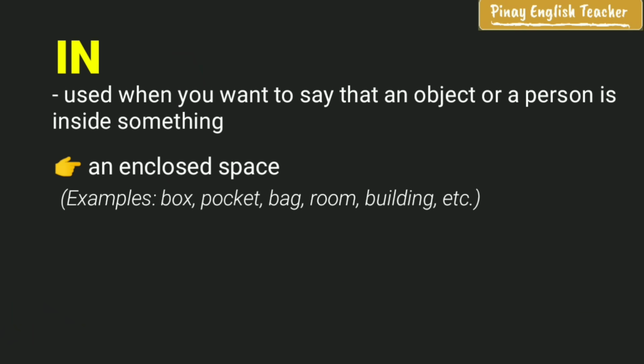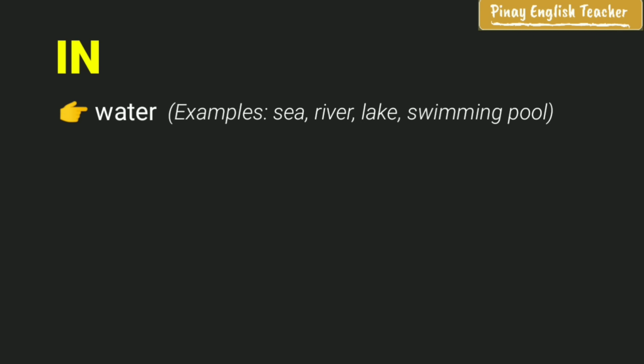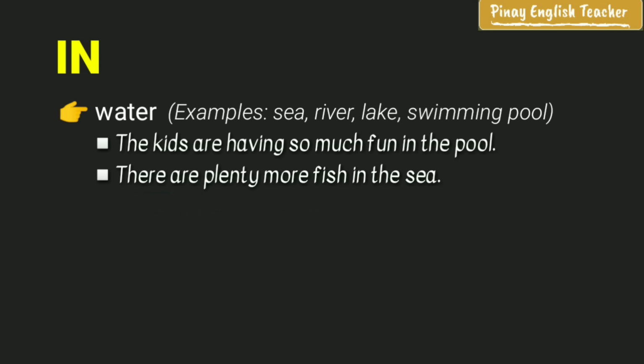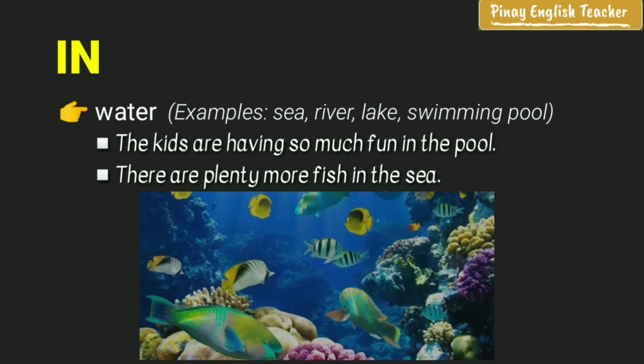Again, in is used when you want to say that an object or a person is inside something. Inside an enclosed space, nakapaloob sa isang bagay, halimbawa, box, pocket, bag, room, or building. You can also use this preposition when you want to say that someone or something is in the water. Examples: sea, river, lake, swimming pool. The kids are having so much fun in the pool. There are plenty more fish in the sea.